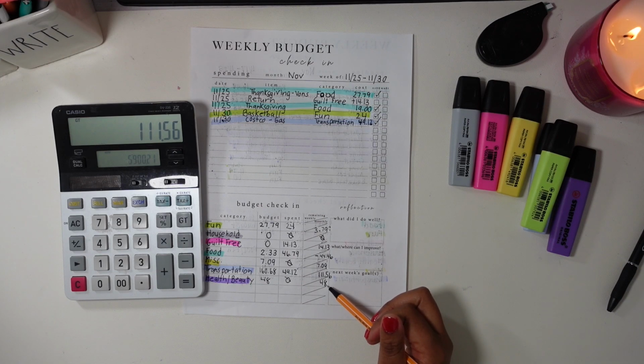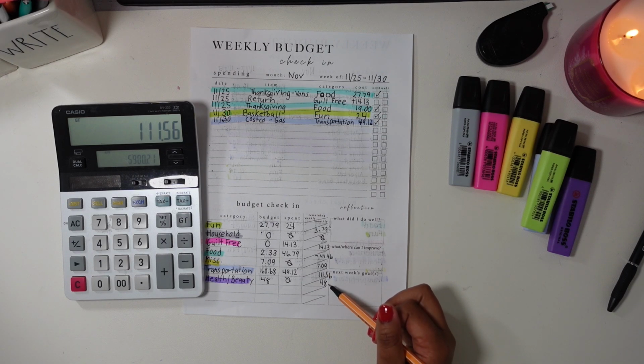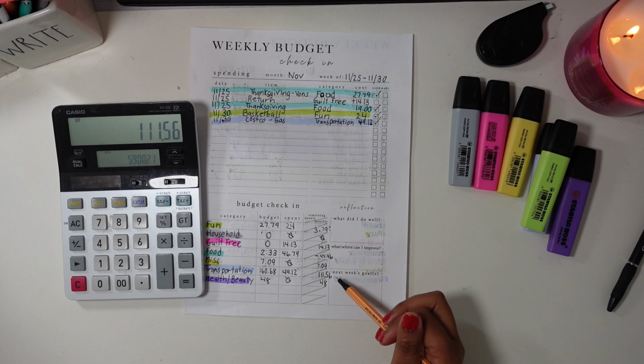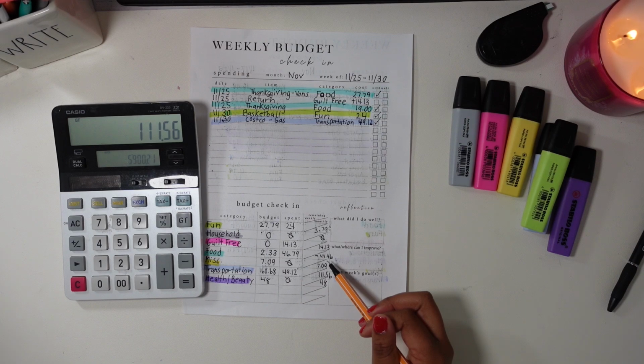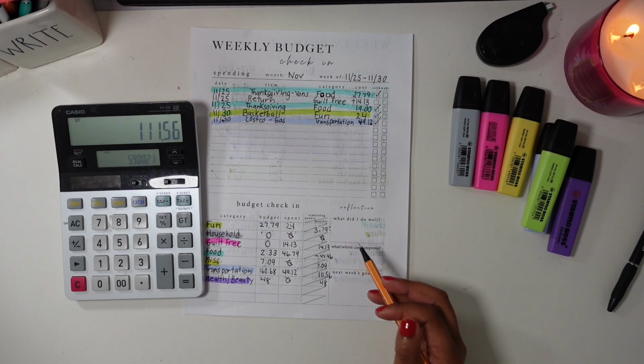So although I did go over in food, I'm not really that worried because I did have other categories that I did not go over with. So what I'm going to do with this information is I'm going to use it to create my December budget. So I will probably increase my food budget, or I think that instead of increasing my food budget, I need to get more intentional about when I go grocery shopping. So I definitely want to get back into meal planning and using items that I have at home in my freezer and pantry to create my meals.